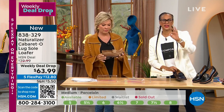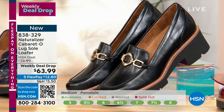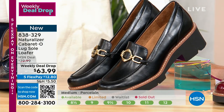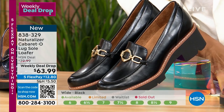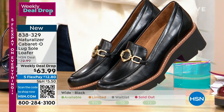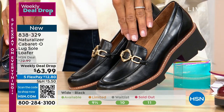These are amazing, and styling, oh my goodness, it couldn't be easier. I've had leggings on, skirts, dresses, shorts. These can go from work to weekend. Yeah, absolutely. One simple shoe, they are dynamic. Not only are they super special, these are a proven style for the brand. So of course, when we think Naturalizer, right? We've been around for 96 years. Since 1927, we have been creating shoes for the contours of our feet. We're the first company to do that.